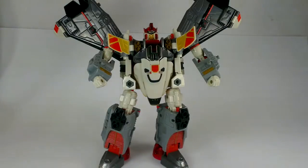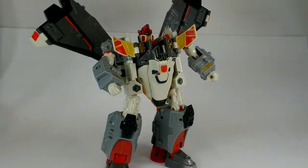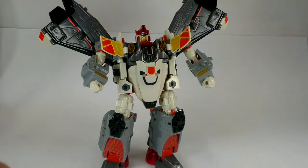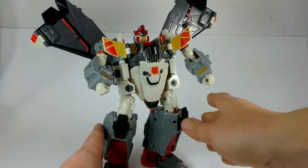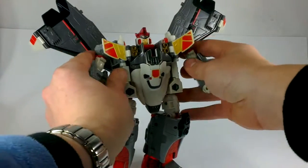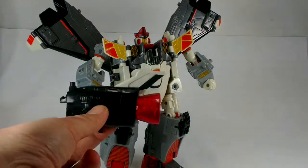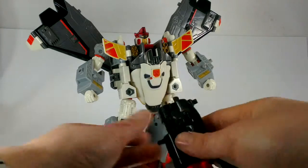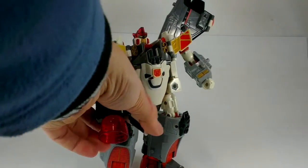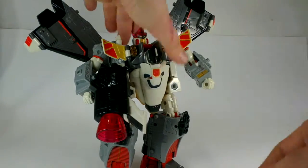So here we've got Jetfire in robot mode. He's a beefy kind of guy. I wouldn't quite call him tubby. He's not fat, but he's a big figure. He's got big, bulky legs and sort of squat little arms that look kind of strong. He's got this jetpack that he had from his space shuttle engine, and that can peg into his hand as a massive blaster. And again, it used to make a blaster sound, but not anymore.